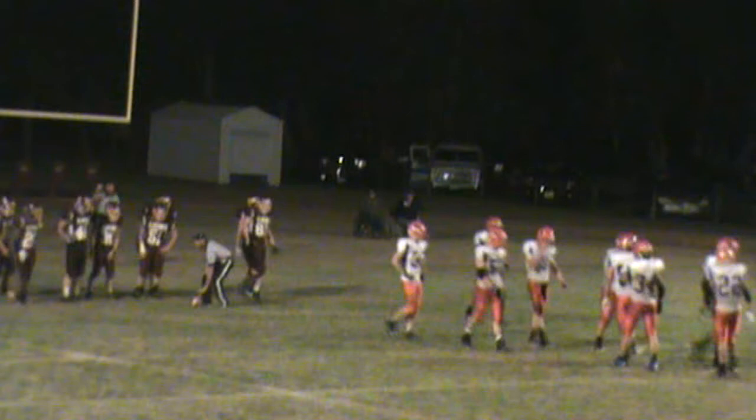Under center, that's Bo Freeze. Freeze back to pass. He goes to pass and true double covered. And the pass goes incomplete, covered by Getsky and Trent Hofer.